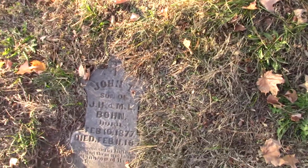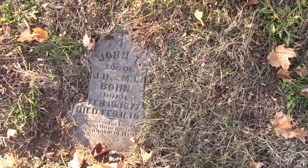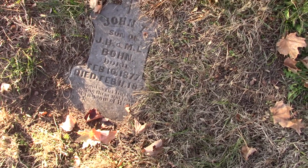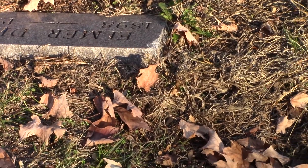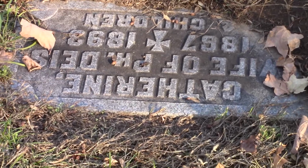And here's an infant. Here's a headstone that has fallen, it's getting covered. Same right here. Right here. I know this is on a hill, but we could at least try to keep these headstones nice for the families.